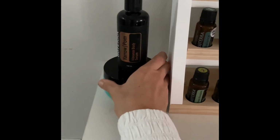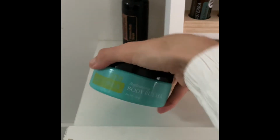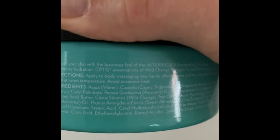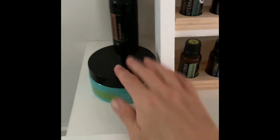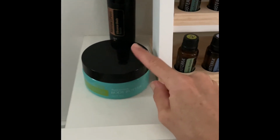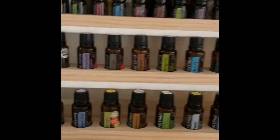What I have been loving is this body butter. This body butter has got some really wonderful fresh smelling oils in them. I actually don't know what's in here, as in oil wise. Let's see. Citruses, wild orange, frankincense. It's really, really yummy. So it's not sticky, it's not thick. It goes directly into the skin, and this is a recent love, probably the last, I don't know, 3 or 4 weeks.